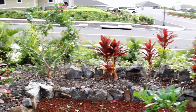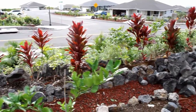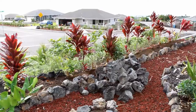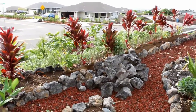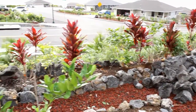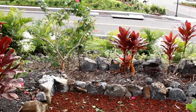Over the last few weeks, my major focus has been to rebuild a lot of my beds or just add to them. And so in this video, I'm just going to show what some of that process has looked like. But here is a bed that I'm currently working on.